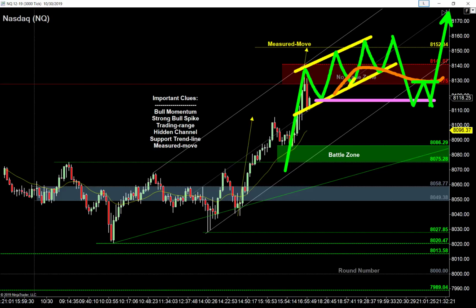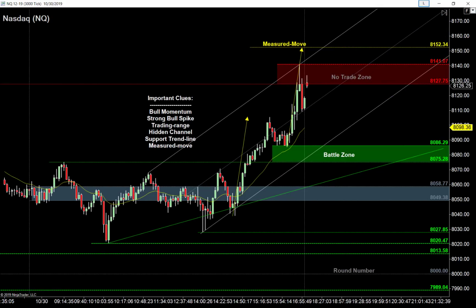Great stuff. Last but not least, and again, the failure pattern we talked about, right? We go down, failure off the moving average. We talked about that first, right? So seller failure, it's all the same stuff. It's all the same stuff here for tomorrow because, again, it's all pretty much the same chart.